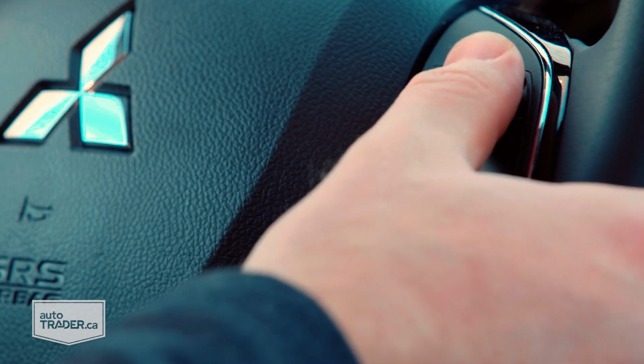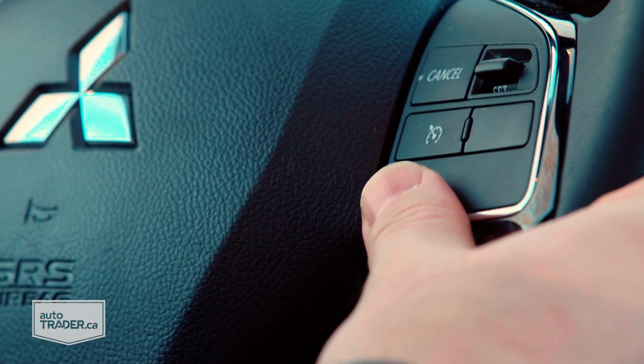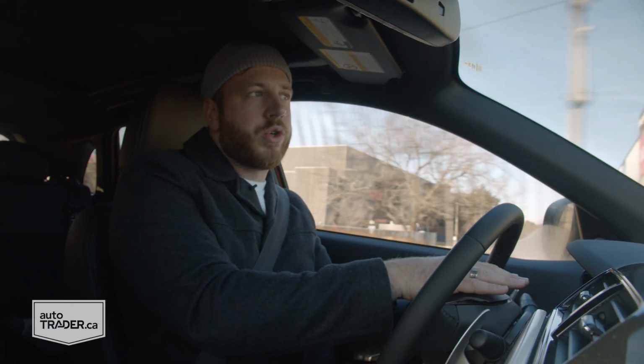There's a similar quirk with the cruise control system. You engage it with your thumb on the steering wheel just like pretty much any other vehicle, and it says that cruise control is engaged.